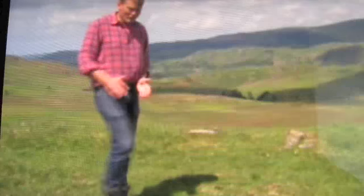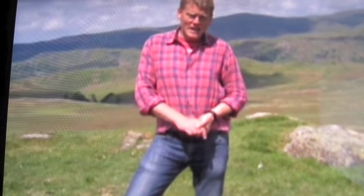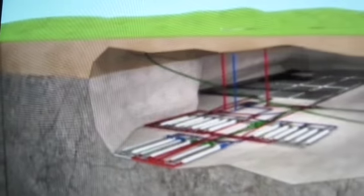The government wants us to think again about burying it in underground geological disposal facilities. That's a big hole in the ground, you think? West Cumbria, home to the Sellafield plant seen here, is one of the places being looked at. The idea is to take our nuclear waste and dump it thousands of metres down in a specially dug storage facility. It'll then be filled in and sealed for all time, and it'll be a huge job.